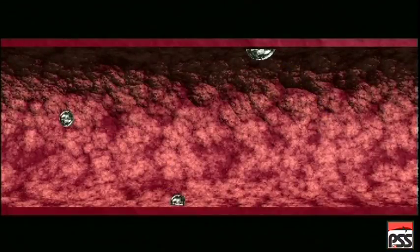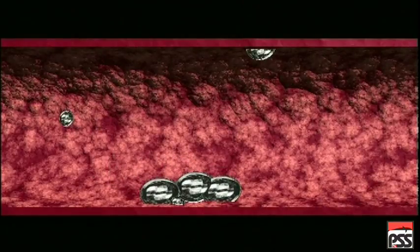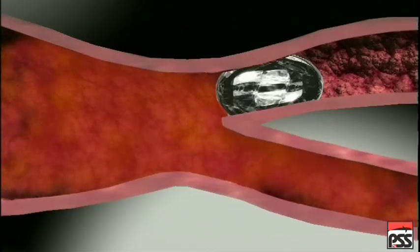If the bubbles stay microscopic in size, they do not cause us any problems, and they are defined as silent or asymptomatic bubbles. But if they increase in volume and collect together, these bubbles can become big enough to obstruct a blood vessel and block the blood flow to some parts of the body. This condition is commonly known as embolism or decompression sickness.